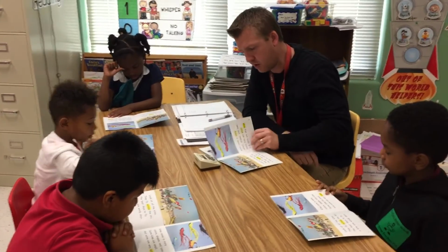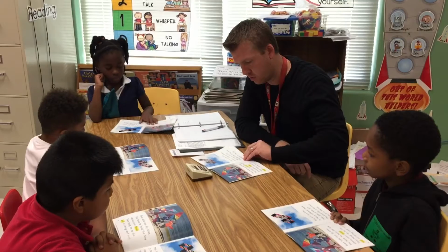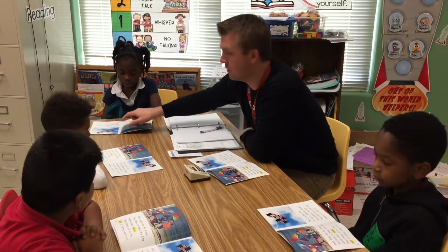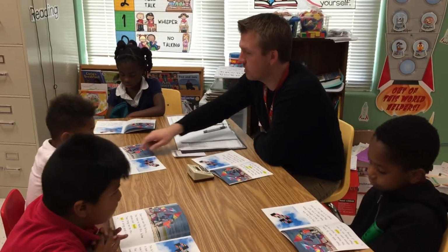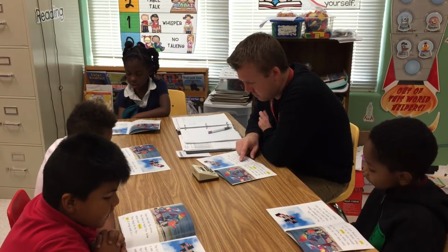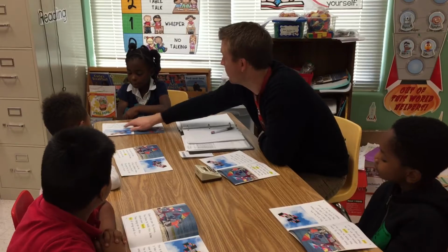All right, I want us to skip ahead a little bit. Let's go to page 5. Make sure you're on page 5. Okay. So we're going to read at the top of page 5. Read after me. This is a box kite. This is a box kite. It has a different shape. It has a different shape.